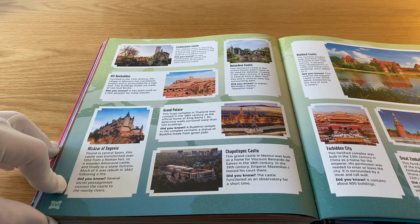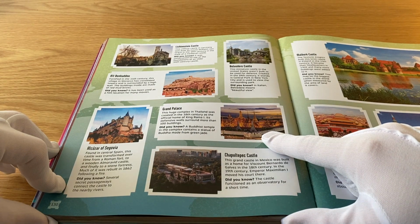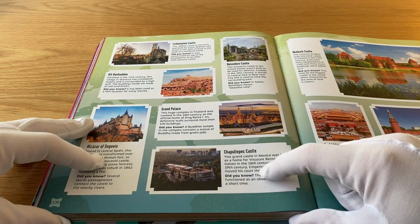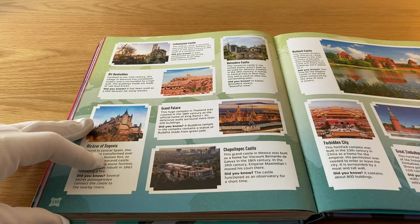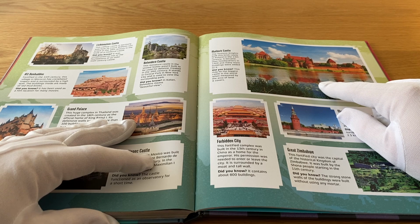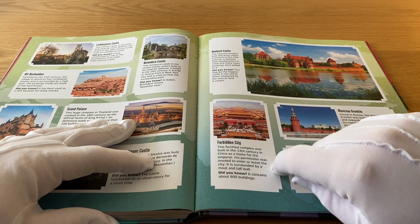Wow, look at that, the Grand Palace in Thailand. A Buddhist temple in the complex contains a statue of Buddha made from green jade. Chapultepec Castle in Mexico functioned as an observatory for a short time. Malbork Castle in Poland might be the biggest castle in the world when measured by the area of land it covers. The Forbidden City in China contains around 800 buildings.